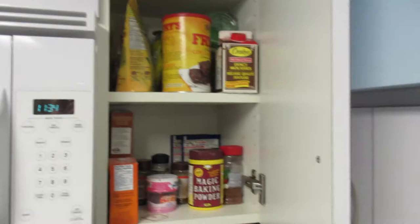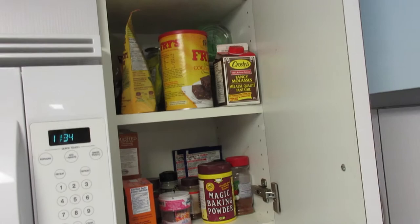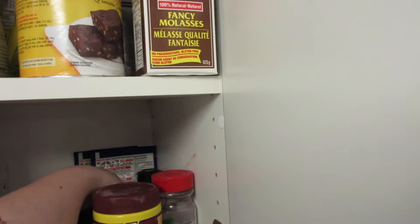I'm trying to figure out, does anyone have any ideas for me? Because I need help. I have way too many things to fit in the cupboard, and look at the top of my fridge. It's covered in Epicure products and all my baking stuff and everything. It's so hard to find things because when I reach back in here, I'm like, what is even back here? I don't even know. Cloves, apparently.